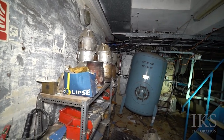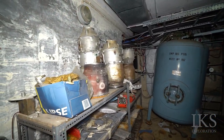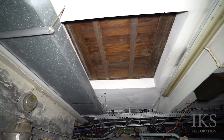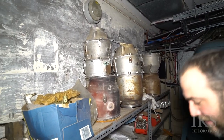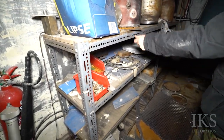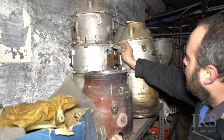Man, this is probably better than the main building. Look at that, a wooden trapdoor. Look, teak. Well, no, we didn't stand over that, did we? No, that'd be in that room. In that room, yeah. Look at all these jet parts. Little spanner. What's it say on there?